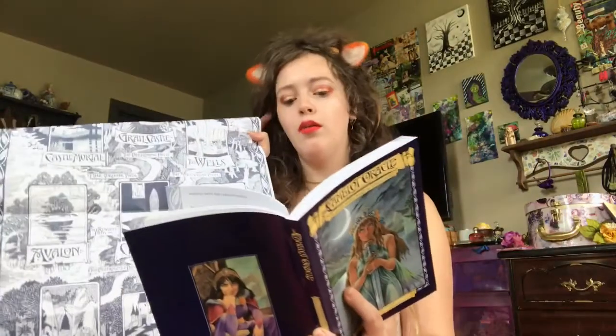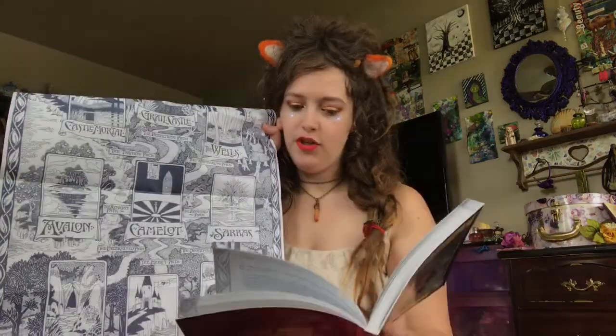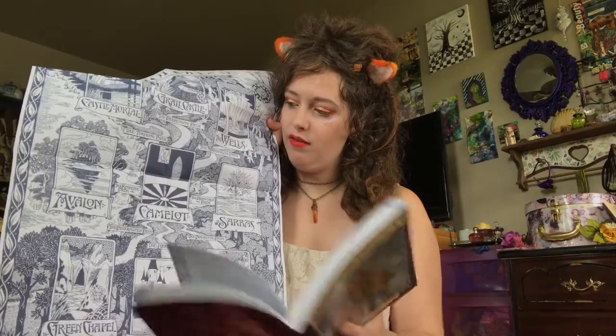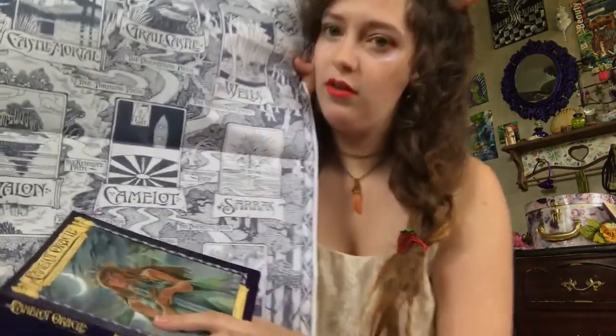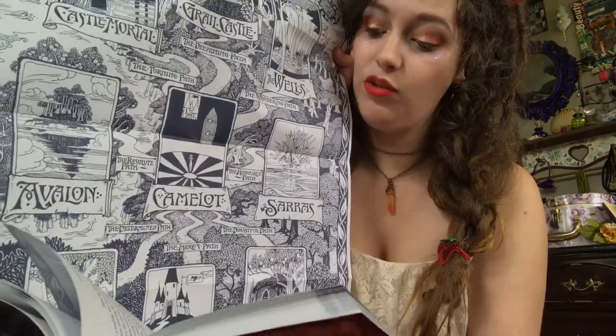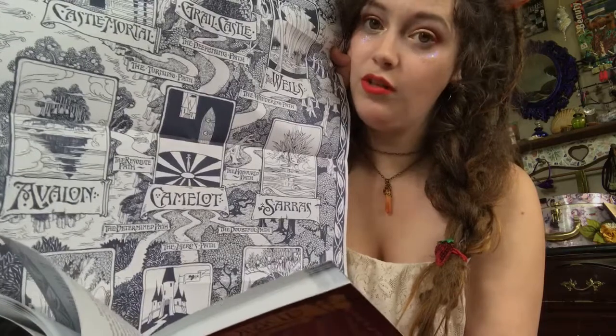Okay, so with your question or issue in mind, draw one of the path cards. This shows the direction in which you'll be traveling from Camelot. For example, if you draw the Resolute path, which is this one here, I don't know if you can see that, the Resolute path, this tells you that your way lies towards Avalon. Put this card to one side.